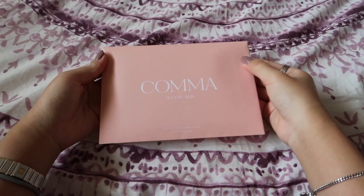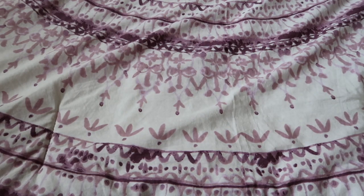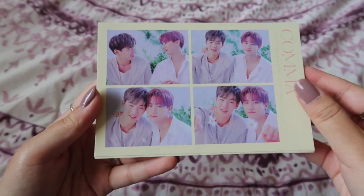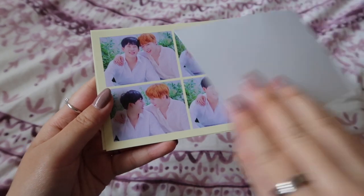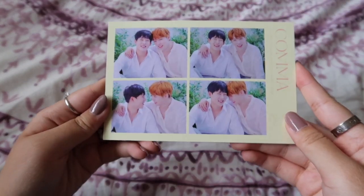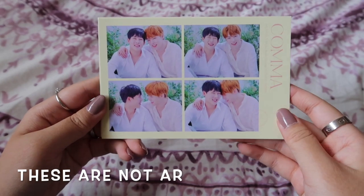So this is the little envelope it comes in. Okay, so with the comma version, you get little ID cards and then unit postcards and then solo member postcards and a Polaroid set. So let's start with the unit postcards. So the first one is Changyun and Seonyu, so adorable. And the back is just white, so I'm not gonna show that. I don't remember if these are AR or not, but if they are, we will see.